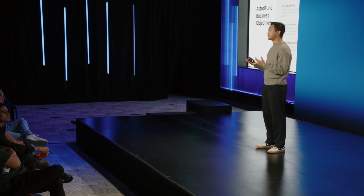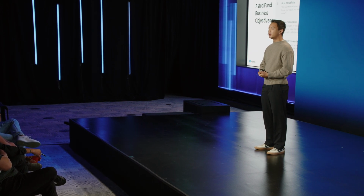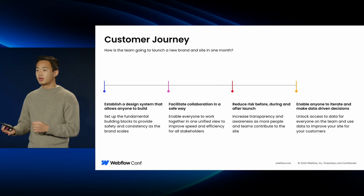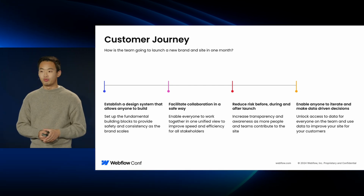Finally, they want to scale their brand consistently. They want to be able to create a design system that scales with their team and encourages people to reuse content whenever possible instead of recreating content from scratch. The idea is that this will lead to efficiency and also consistency. So in this demo, we're going to take a look at what their lives are going to look like and how they're going to meet their tight deadlines with Webflow.